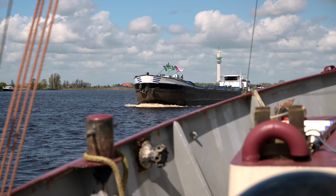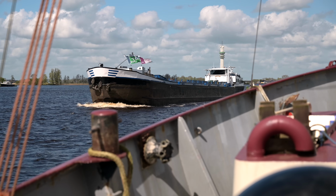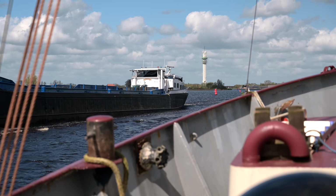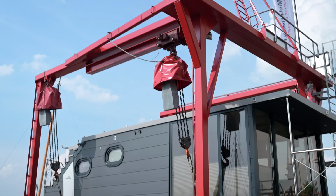Then one possibility would have been to put it in a cargo hold of a cargo ship. That would have been possible, but also still very, very expensive. So the go-to option we figured out was that we lift the boat again on a barge and tow the barge to some yard where they do have a travel lift that is strong enough for 70 tons. So I called each and every company with a travel lift over 60 tons in the whole of the Netherlands and asked them, well, could you do that?